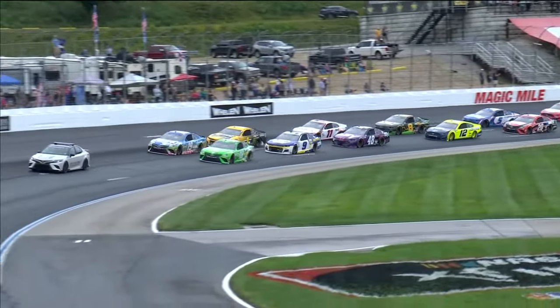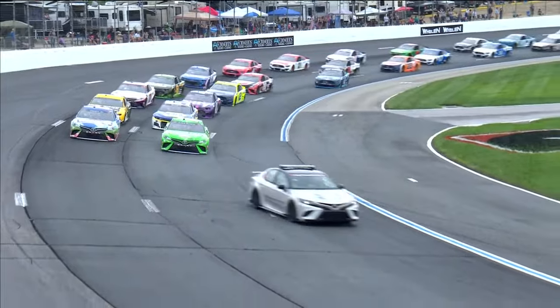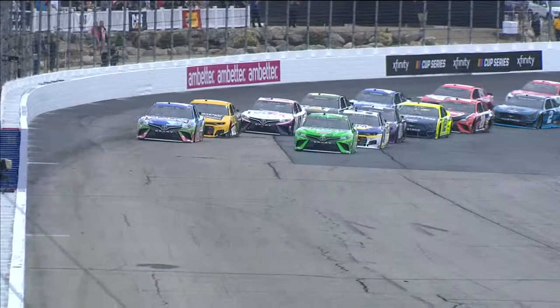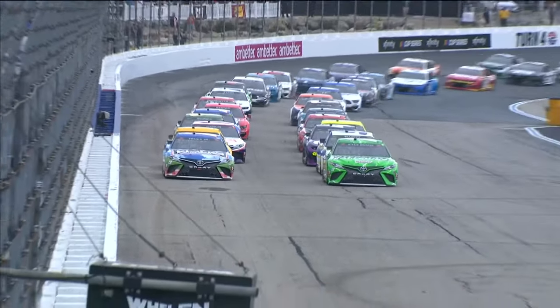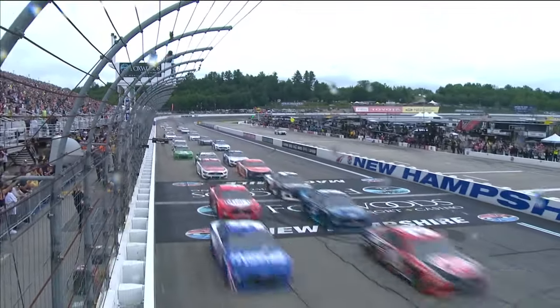Nerves are starting to get up, the anxiety rising. Kyle Busch leads them off of turn four, waiting for that starter to wave the green flag. We're underway here in New Hampshire.